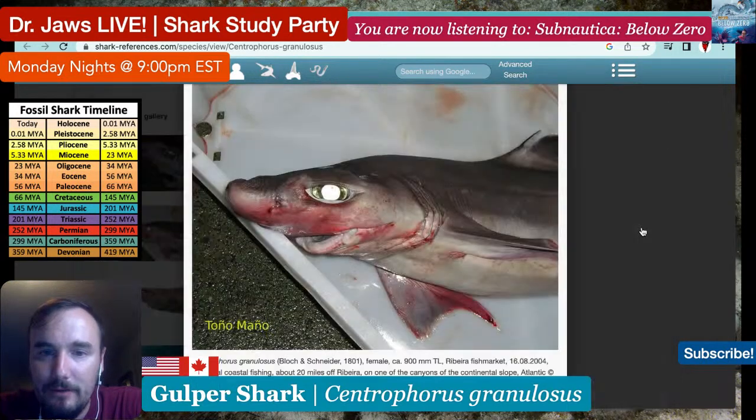All right, let's properly take a look at some of these other photos. I'm glad there's a lot, actually. There's a lot of photos to review. So that is a pretty freshly caught specimen. Great view of the dorsal fin spine. We didn't really talk about the spines yet on this species.